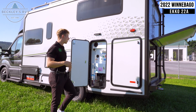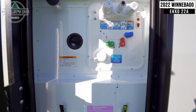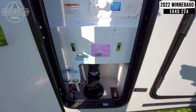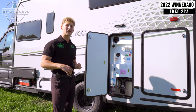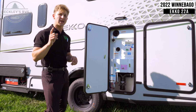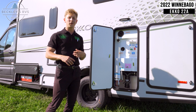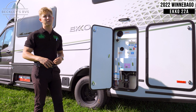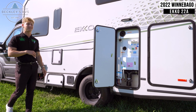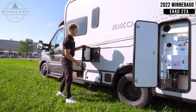Now speaking about the water, this is the Nautilus P4 system. It's where you're gonna plug in your water connections, it's where you're gonna fill up your fresh water tank, it's even where you can end up winterizing your coach. Now down below, you're gonna see you have just a gray tank drain. For those of you that have been camping for a while, you're gonna notice I didn't say anything about a black tank. It's because this model does not have a black tank.